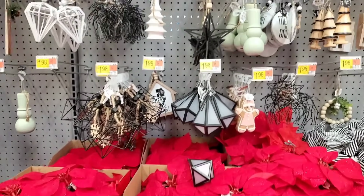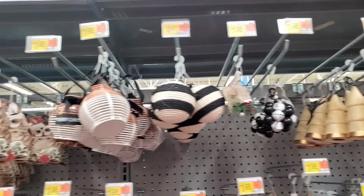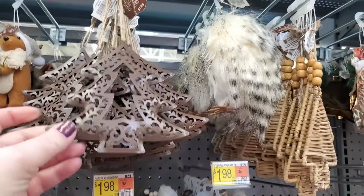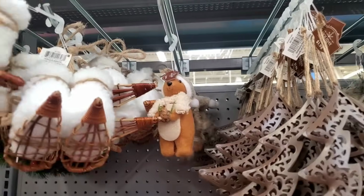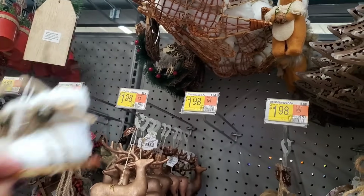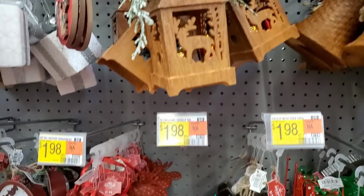And they do have tons of these just wooden and black and white ornaments. Very boho and abstract. I kind of love that one though, the metal one, really cute. All of this is $1.98. Look at these, so cool. They're snowshoes. Oh my gosh, I love that. Look at the deer. Look at all of these awesome cuties.